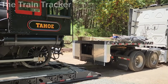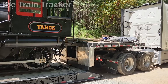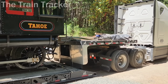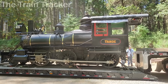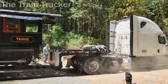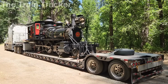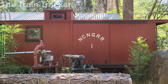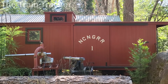Here we see the semi-truck backing into the trailer. The truck is connected to the trailer, and Tahoe is ready for its road trip over the mountains. This locomotive is not the only piece of equipment the museum is sending to Carson City for the 4th of July. Nevada County narrow gauge Caboose number 1 was loaded onto a truck a few weeks prior to number 5.